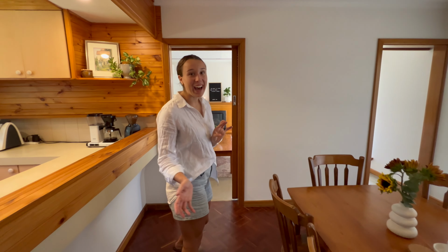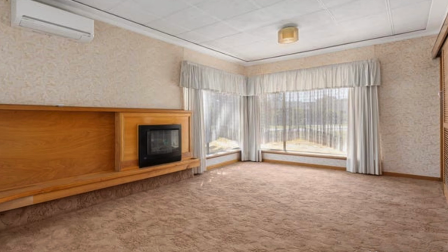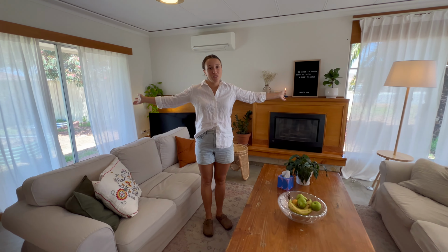So I'd like to show you into one of my favorite rooms in the house, and it was originally one of the reasons I fell in love with this specific house, was this room. Mind you, I'll insert a picture of what it looked like then, but I saw its potential. So this is my living room.